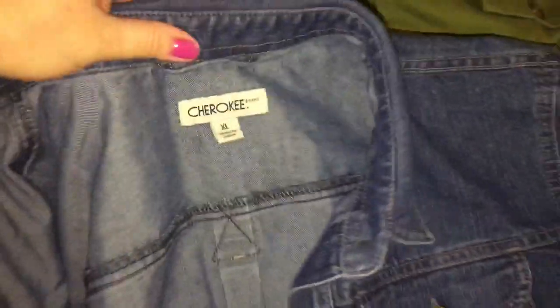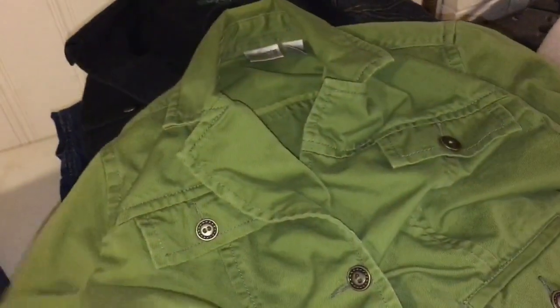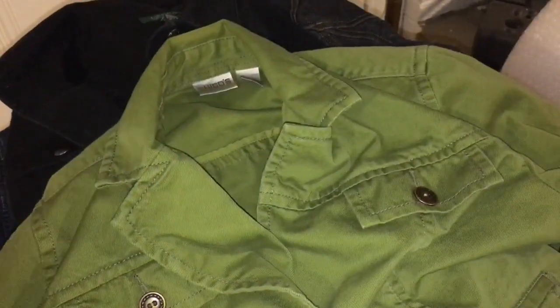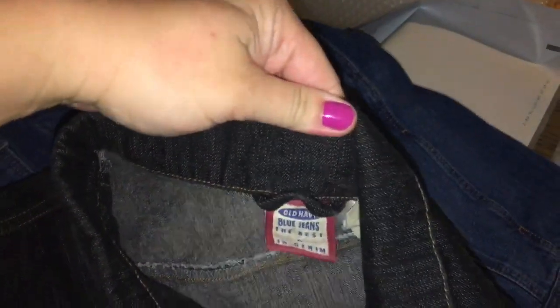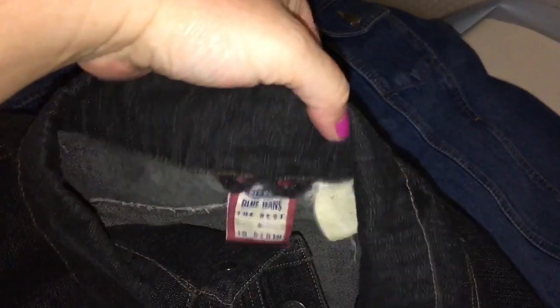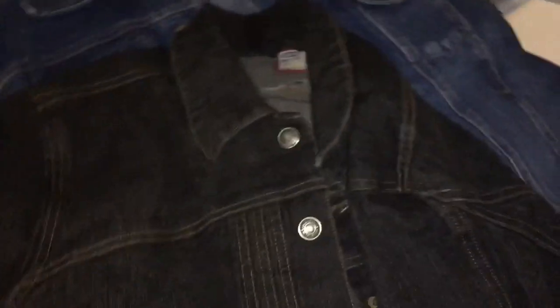This is a Cherokee. Again, I normally wouldn't pick up Cherokee regular clothing, but an extra large denim jacket I did get. Another color denim. This is Chico's and it is a 1. Chico's has their own sizes. I think it's 0, 1, 2, 3 for extra small, small, medium, large. I don't know. I'll have to Google it to double check. But a green denim there. Then we have a Lauren Ralph Lauren medium black denim jacket. An Old Navy. Again, Old Navy normally I wouldn't pick up their regular clothes, but denim I will. Extra large black denim.